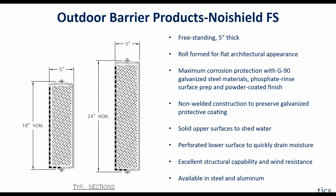So this top surface here on both sides is slightly pitched. So if there was any water that was going to get onto the top of this panel, it would roll off instead of collecting on top and staying there. We do have the margined perf. So this top piece, when I say margin, this top piece is solid, and then the entire backside is perf.